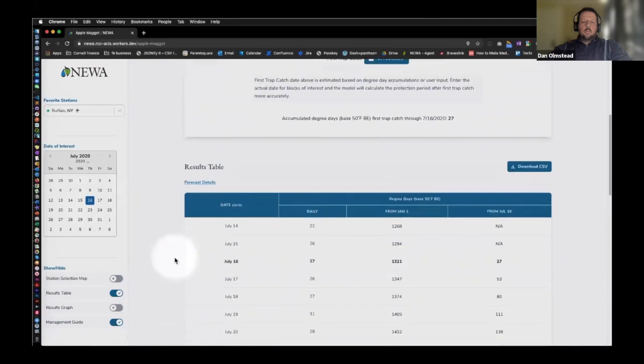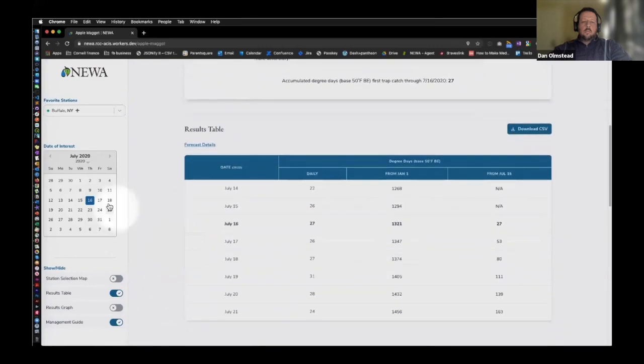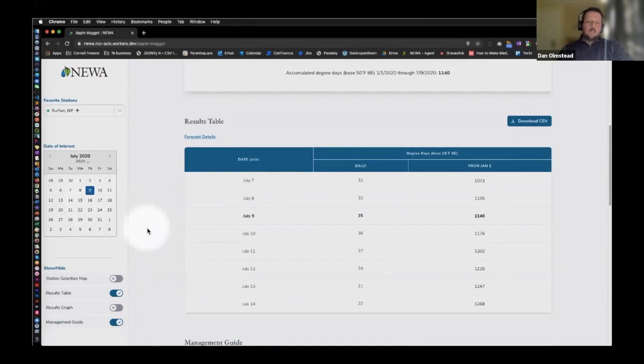All right, so the next part is the results table, and I just want to go back to July 9th for a second. So from January 1 through whatever that biofix is, first trap catch, the table is going to look like this. So you've got a column for date, you've got a column for daily base 50 BE accumulation, and you've got a third column that shows accumulated base 50 BE accumulation, base 50 degree days. So again, this is how the model tracks and knows when to start looking at insect development.